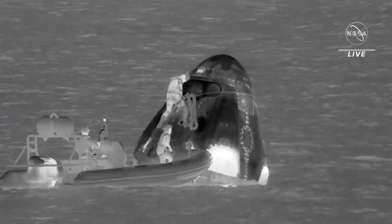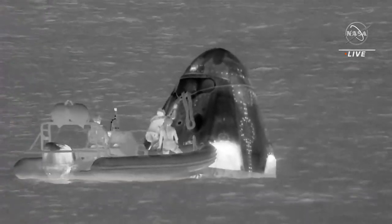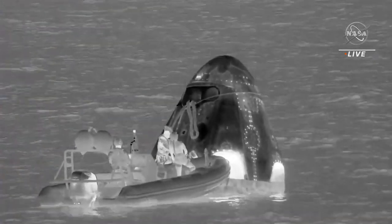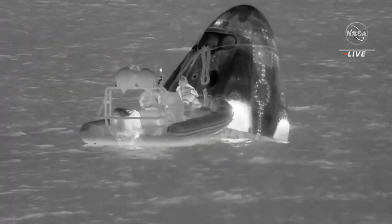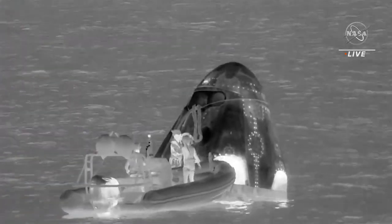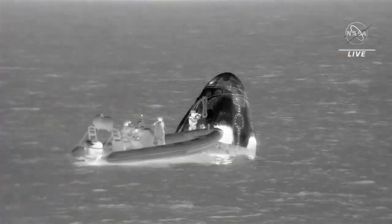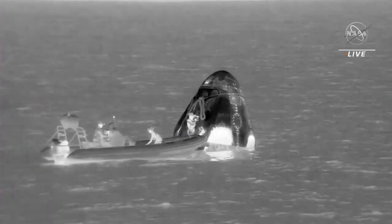The darker circles are some of the outlines of where those service section Dracos are, and the brighter white area is actually the base of the Super Draco engines, and these are inhibited once it gets into orbit, but are very much necessary through the launch phase. In the event of any abort that is necessary, it would be those Super Dracos that you're seeing, the bright white area, that would fire and provide enough thrust capability to escape a speeding Falcon 9 rocket.